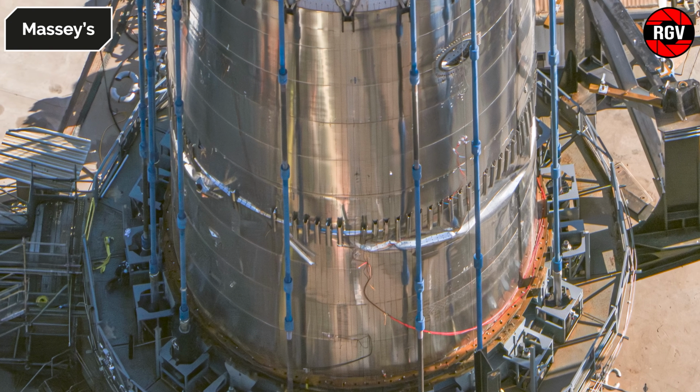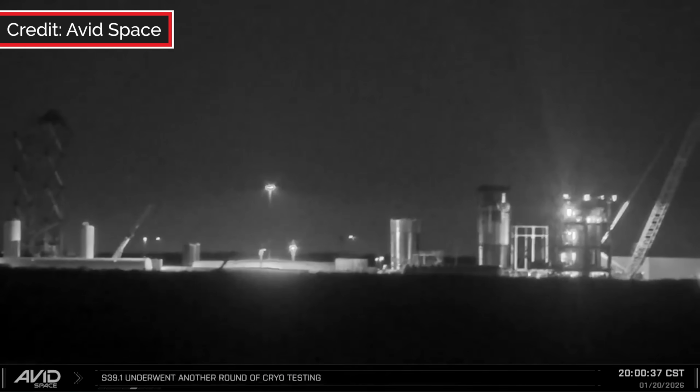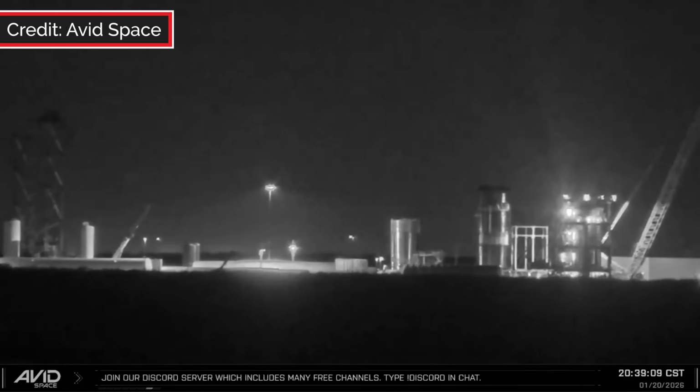Moving to the structural test area, we can see the B18.3 test tank has suffered a structural failure. This happened during a test on the 21st. Here's a clip from Avid Space, formerly Lab Padre, and was compiled by Vix. It's unclear whether this was an intentional test to destruction or an unintended failure. Tell us what you think in the comments below.